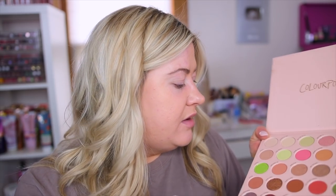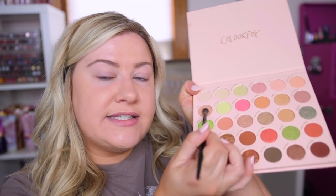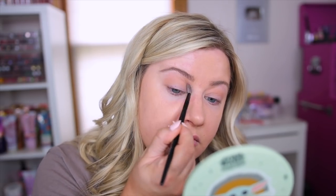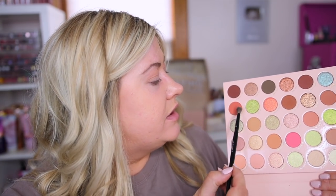So we'll start out with a transition shade. I think I will use this one, which is called Slick. And I'm going to place this in the crease. I'm just using a really small brush to build up color. This is the Sephora 24 brush. I'm going to deepen that up a bit. I want to go into this orangey shade called Hands Down, also taking that in the crease. I always feel like orange and green does look really good together.